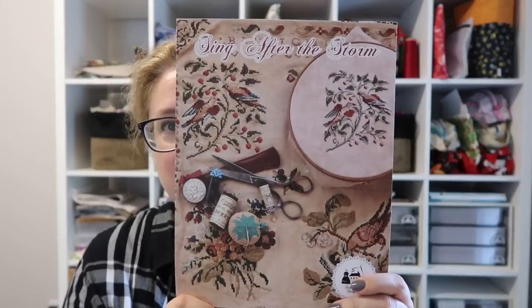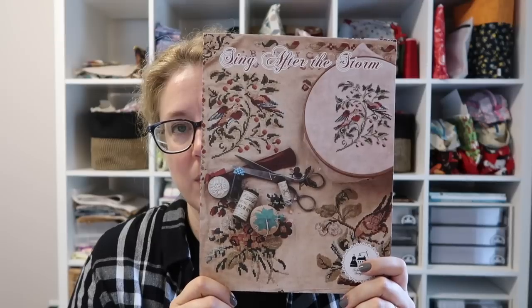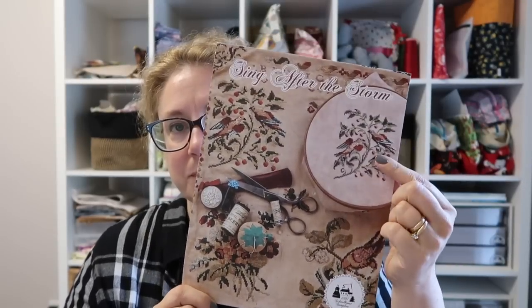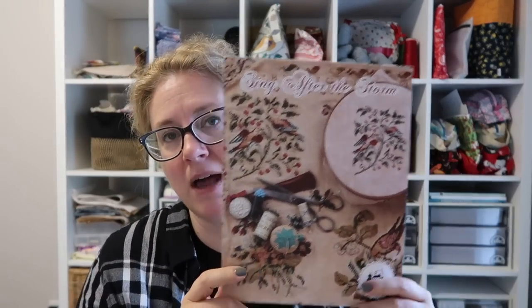This chart here was part of the Stitch North 2023 collaboration kit with Canadian designer Leanne of 1897 Schoolhouse Samplers. This is part 1 of a 5-part series that is being released over the next year, in 5 individual motifs. I get a lot of questions about this chart, so if you've heard me say these things before, I apologize for repeating myself. But it does help to cut down a little bit on the questions, because lots of people are seeing this for the first time.